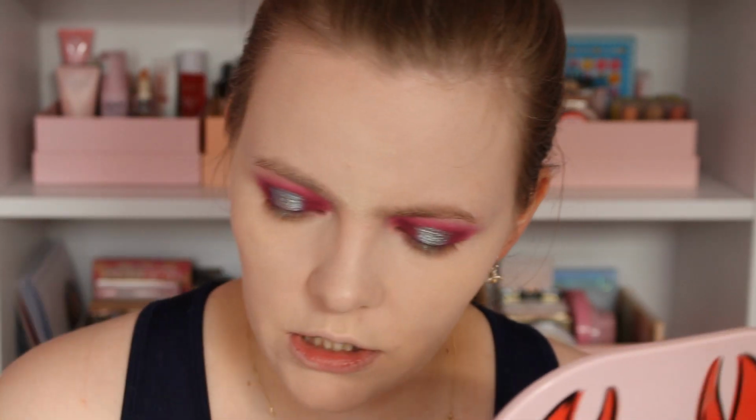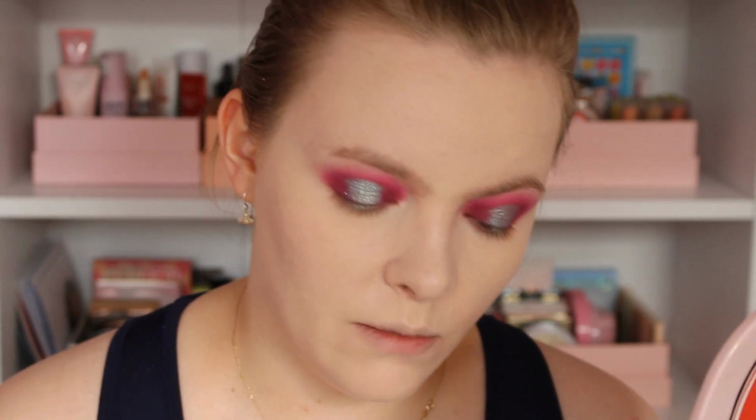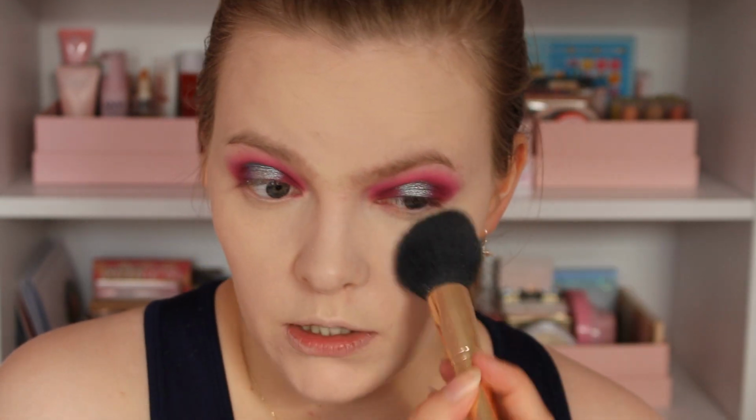This is also a very matte powder, and I'm pretty sure this is in the shade Translucent. I don't think it is translucent, which I don't mind, a tinted powder with a little bit of coverage, because actually the I Heart Revolution Scented Loose Baking Powder in Peach has colour to it, and that's one of my favourite powders again, and that's only a 5. I definitely recommend it. But this is also very, very matte, and I do have a lot of matte powders.